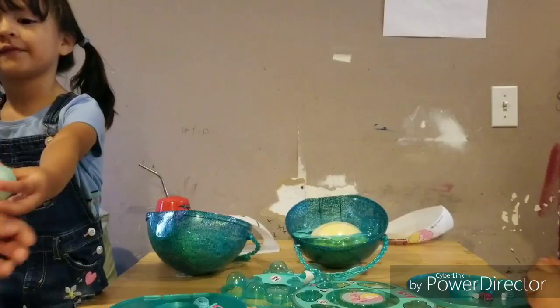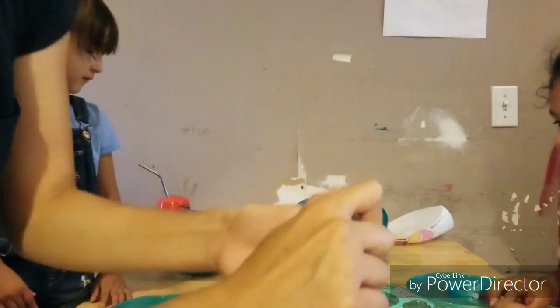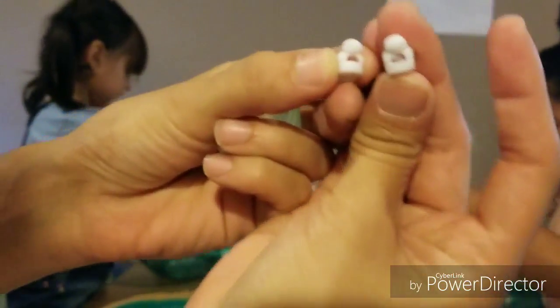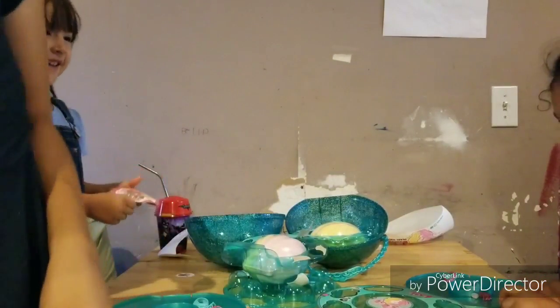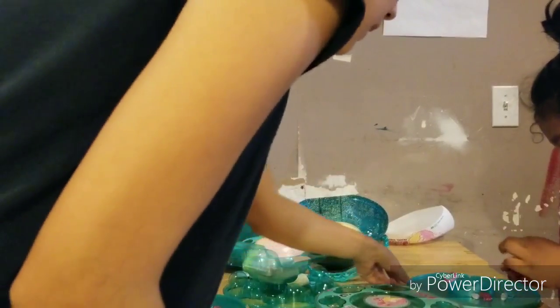Next one. I think this is the last one. Okay. I got it too. Another pair of little shoes. Last one. Okay, let's show everyone what you got there. Well, it looks like you guys got the same clothes. Oh, yeah. Oh, I got the sandals.